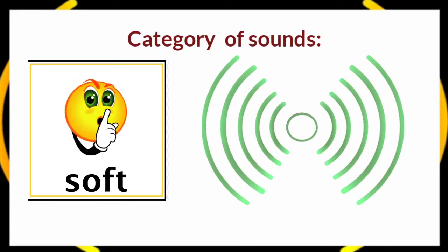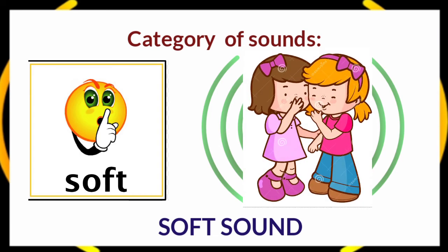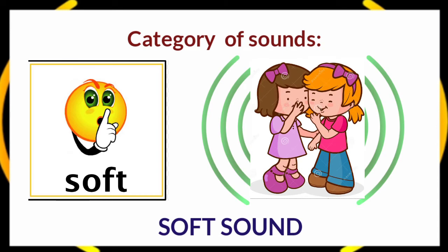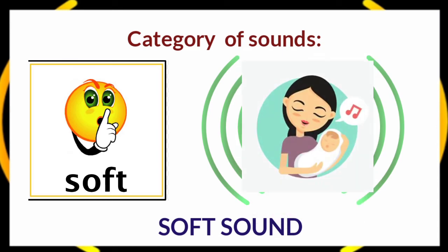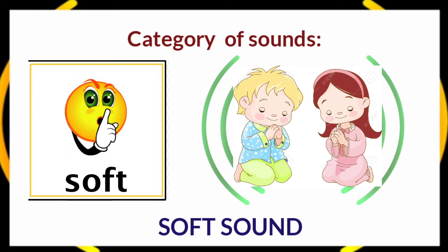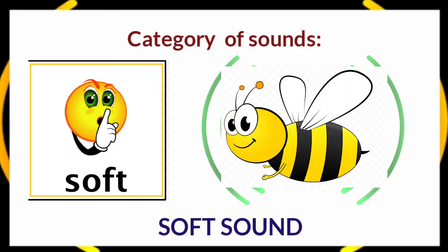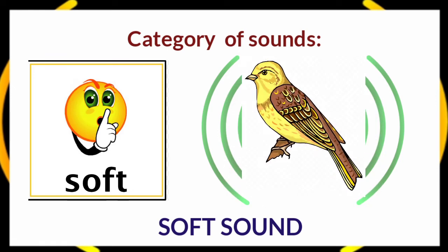There are also things that produce soft sound, and these are whispering, mother singing lullaby, praying, buzzing bee, and bird.